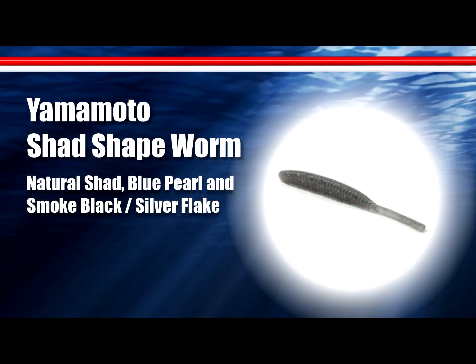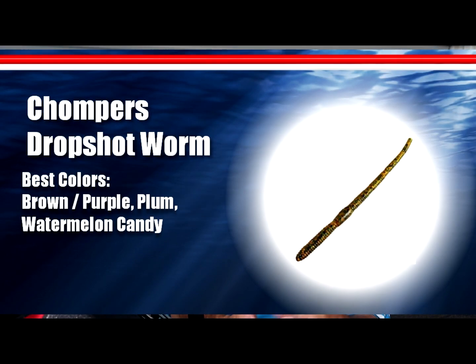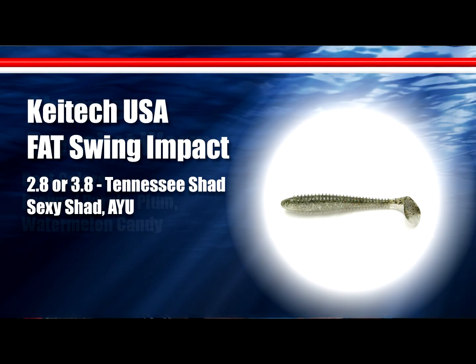Drop shot bite, of course, is working as well, mostly with a shad shape, a cut tail, or a UV drop shot worm, and a few on Chomper's drop shot worm as well. Same deal, most of the fish I'm catching are coming out of trees. I did catch a few off of some gravel last week, but I really feel like the better concentrations of fish are either in deeper trees that top out around 30 feet or on the ends of docks on the cables that top out around 30 feet.